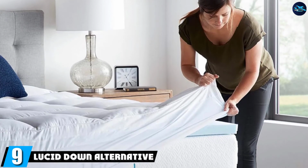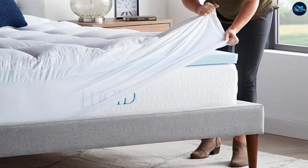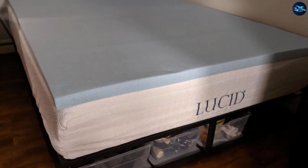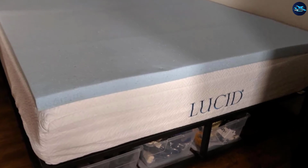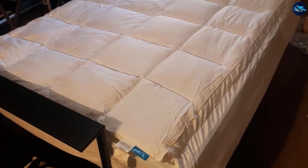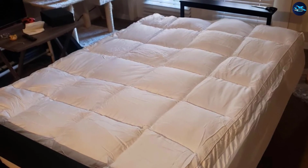Next at number 9, we have Lucid Down Alternative Gel Memory Foam Mattress Topper. This one is also a hybrid mattress topper that combines foam and fiberfill for support and pillow top comfort. But it's available on Amazon for a lower cost and with the convenience of Prime shipping. The bottom layer is memory foam infused with gel, while the top layer has pockets of down alternative for plush padding. It goes onto your bed like a fitted sheet to help everything stay in place, though it doesn't have the extra strap to keep the two layers secured together.